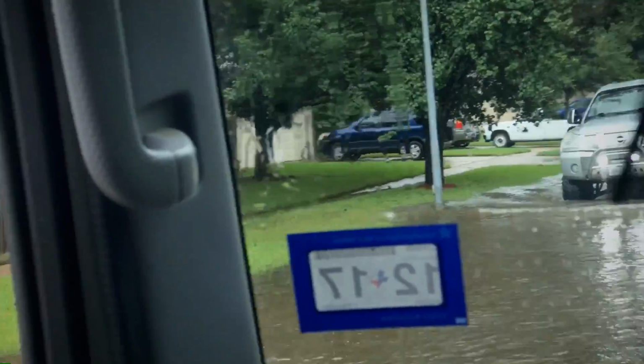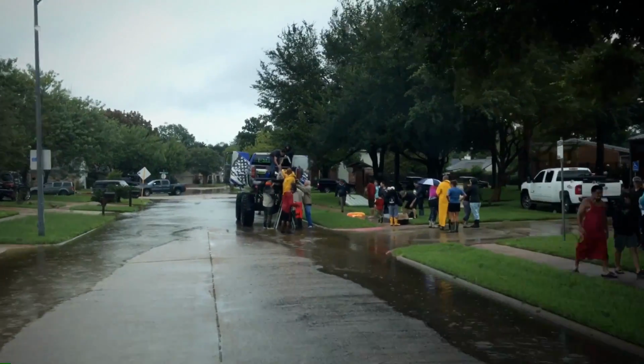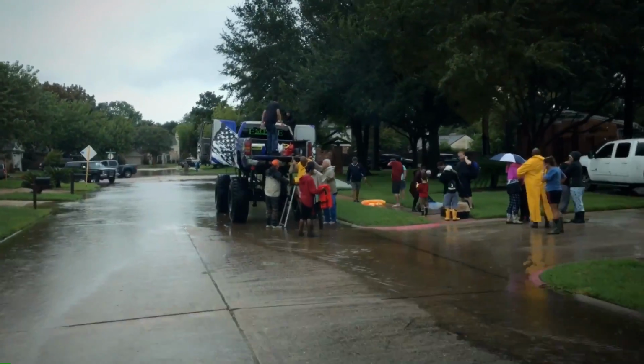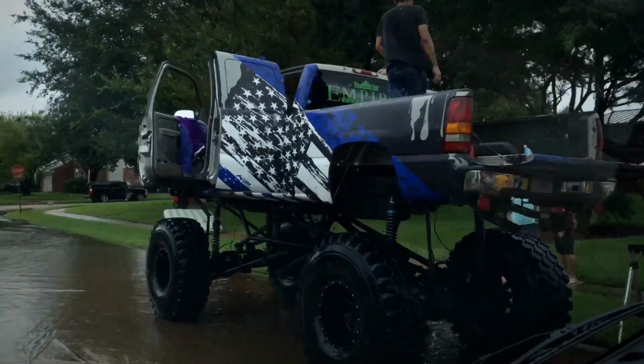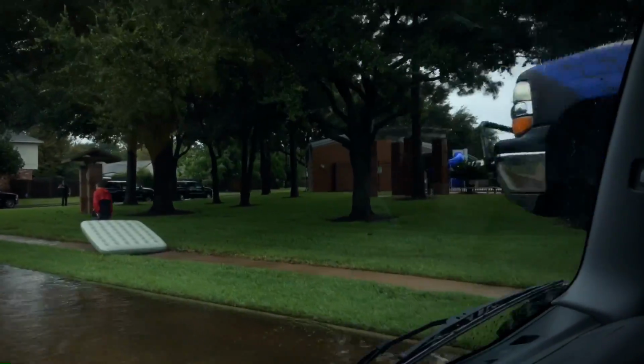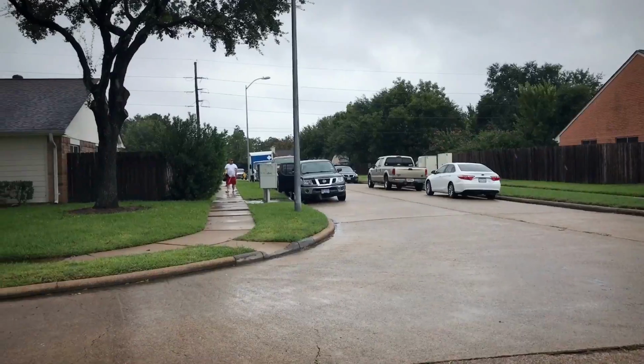It gets pretty deep. Yeah, if I didn't evacuate, this would be me for sure. Look at that truck. Yes. That truck is made for this. All right, I'm gonna figure out how to get to my house. More to come.